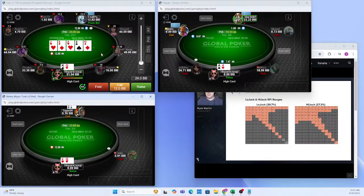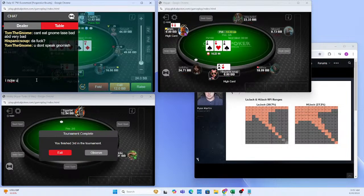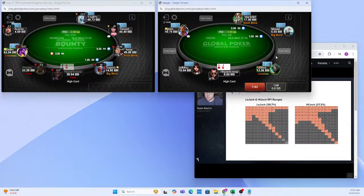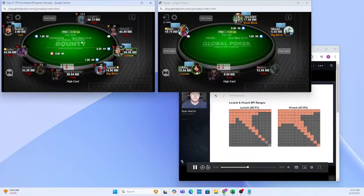So these are the low jack and hijack ranges that I've custom made, that I would recommend everyone use as their baseline, their default starting point when it comes to raising first in from these positions early in sit and goes. If we look at the low jack range here, it's not like these ranges are super tight. We're talking about opening 21% from the low jack and 27% from the hijack. You're not going to be called a nit for doing this.